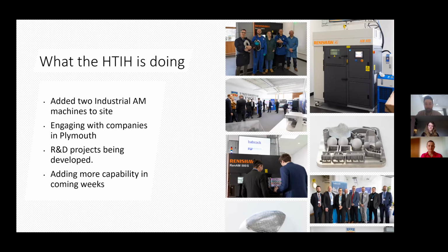So we've had the two of them on site in what was the old conference room, which is now my lovely lab that's getting a load of new toys in the next few weeks. So now we've got metal printing capability, and the reason this is really important is because south of Bristol, there's nowhere that can offer this service, which is staggering to believe, but actually true.